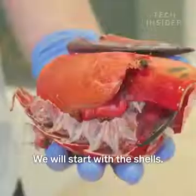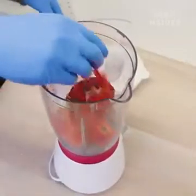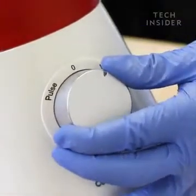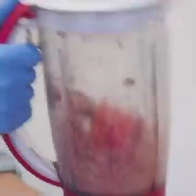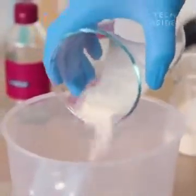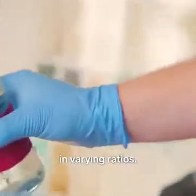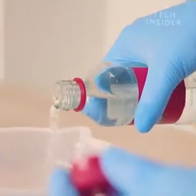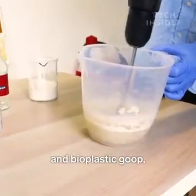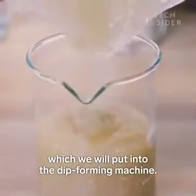We will start with the shells. We will extract the chitosan powder, and then to that we will add vinegar in varying ratios. That will form a kind of chitosan bioplastic goop, which we will put into the dip forming machine.